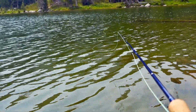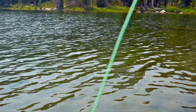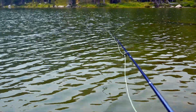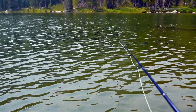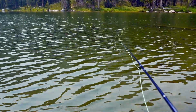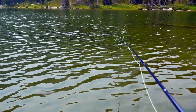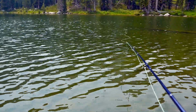Okay, one thing, I snapped my fly off. I was doing a roll cast here. A couple things have happened. Right before that, I was running the fly in, and I had a refusal from a pretty good sized fish. It may have been that same one I've been messing with. So then I snapped my fly off, and I decided, well, let's put the ant on and see what happens. And I just missed one off the ant.